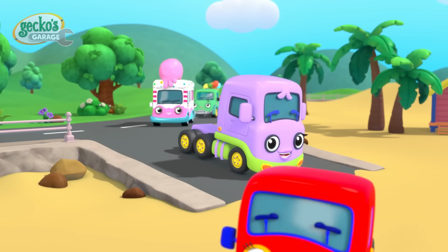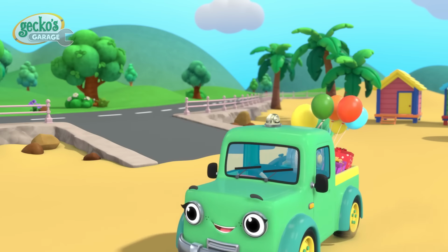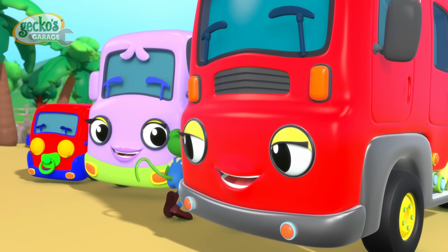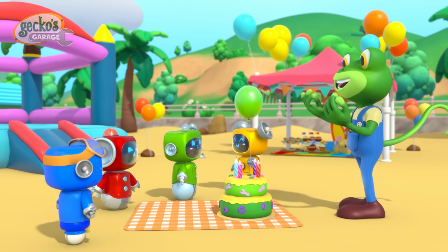And here come the rest of the party guests. Glad you could make it, everyone. Well done for sharing, Green. And happy birthday to you.